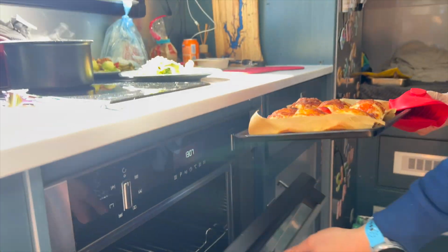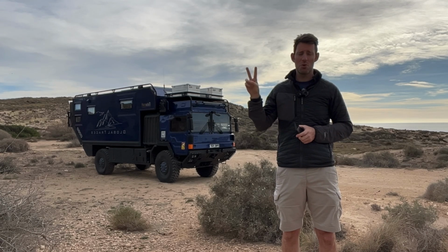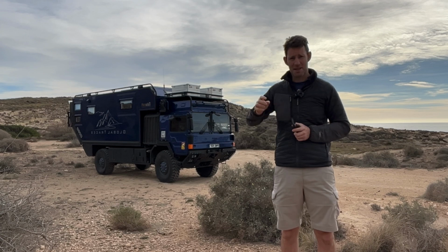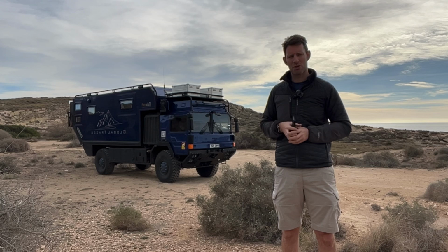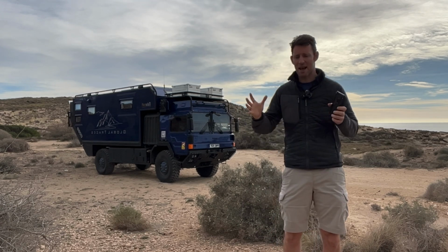So tip number 1, if you see cheap diesel, top up your tank. Tip number 2, if you see cheap water or free water, top up your tank. Tip number 3, if there is electric hookup available, get yourself plugged in, charge up your batteries, use more power than you need to, just get yourself going.